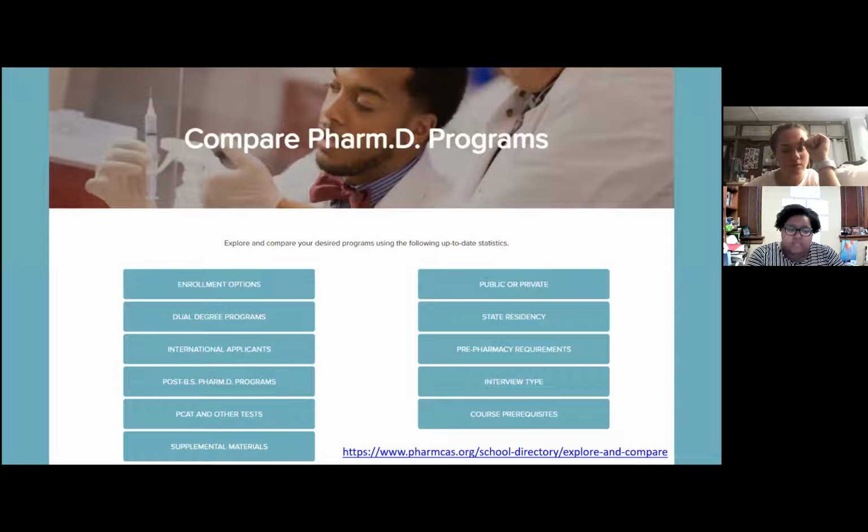One other thing in this section is the Compare PharmD programs dynamic reports. Each of these buttons goes through a report to compare programs based on individual interest and current directory data. So users, if you go there, you can export the results into an Excel format for your own use to find any of this that might be helpful for you.